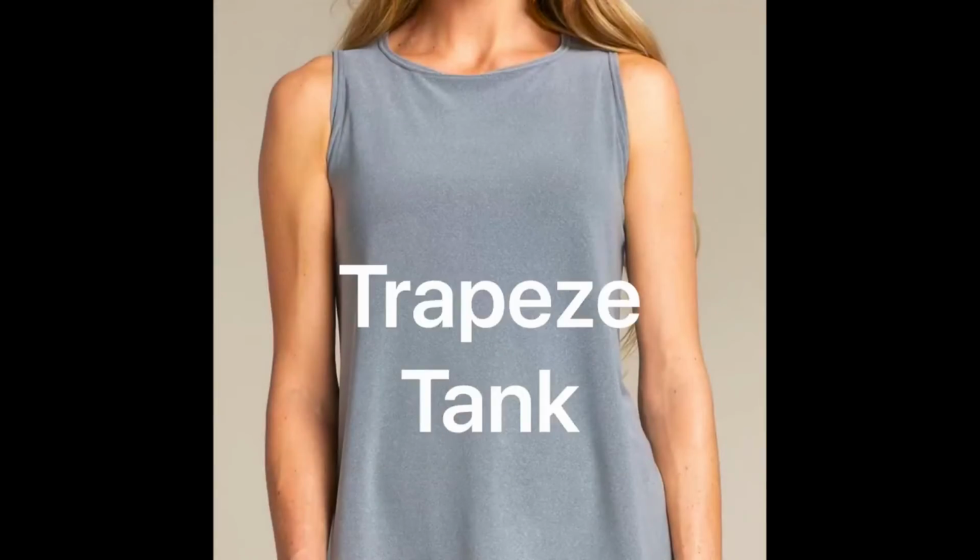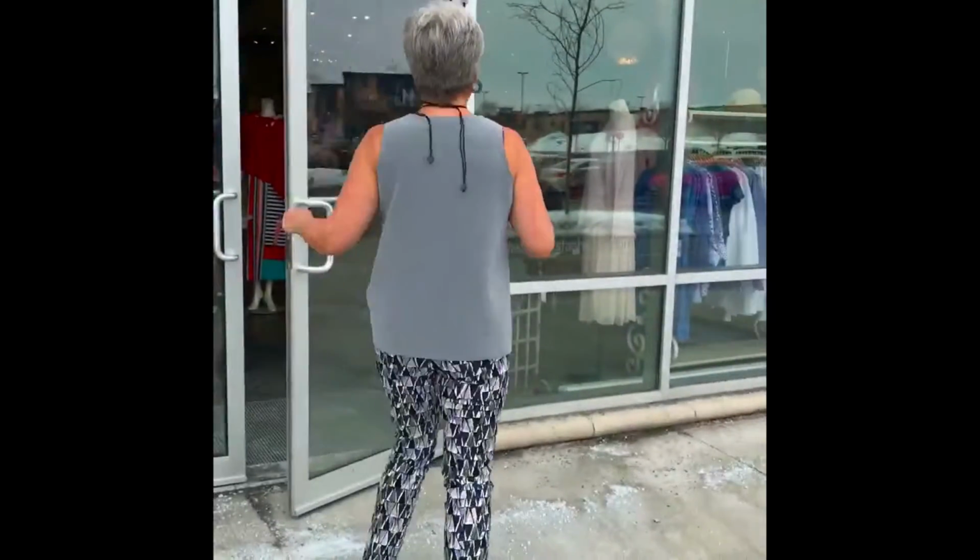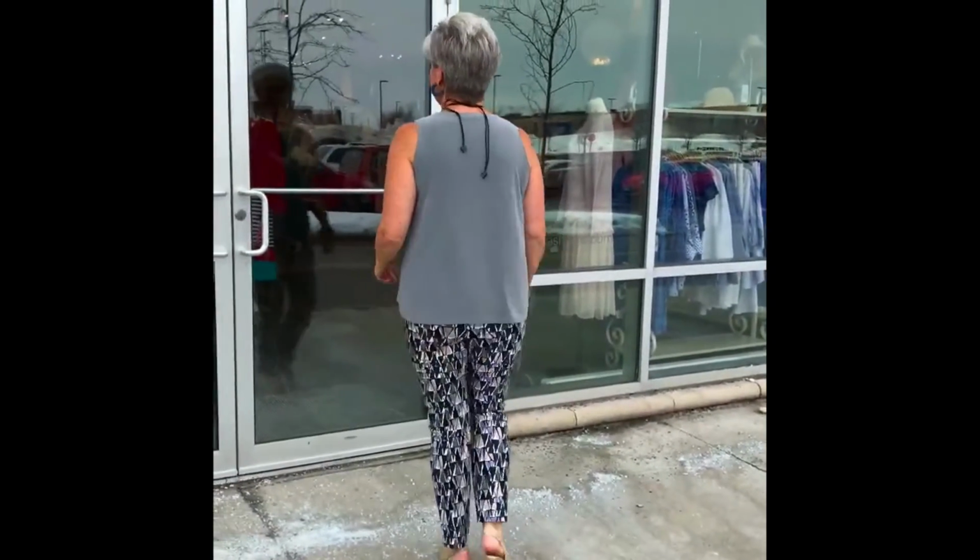We're styling up our days and evenings with the lightest of ease with the help of the new trapeze. The trapeze tank and tunic, both new from Simply. So we're taking a breath of fresh air because spring is upon us. We've styled up looks for now and into spring.